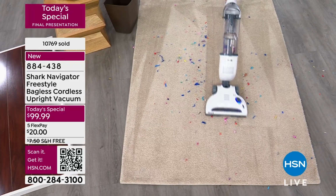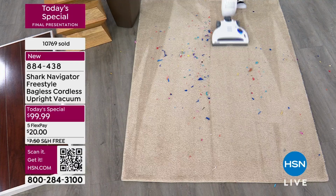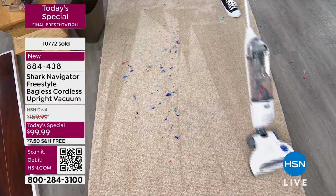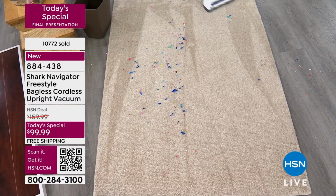This is such a perfect opportunity for everybody watching who knows the Shark name. You know and understand the reputation that comes with it. Shark is one of the leaders in the industry when it comes to cleaning, and this is one of their most tried and true models.